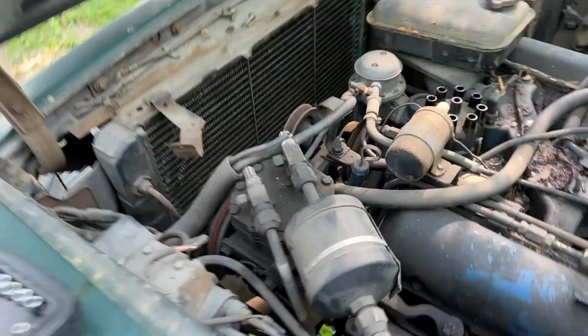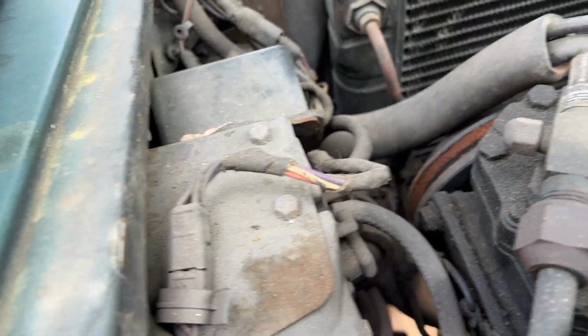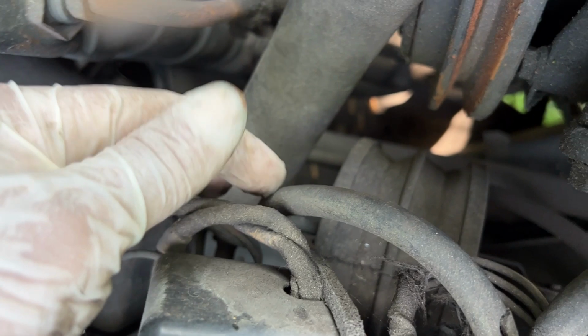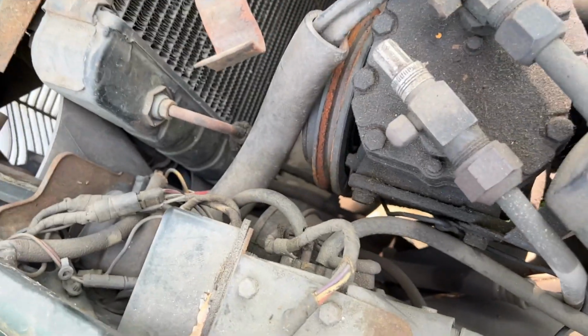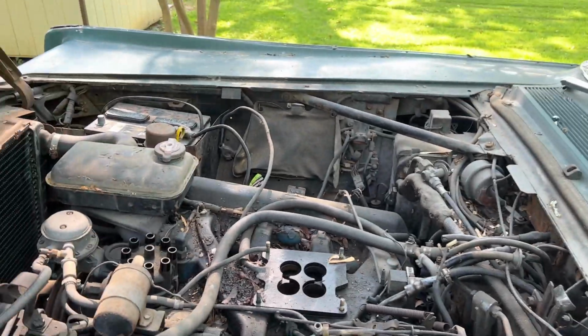Also wanted to point out that this car came with cruise control, and it's unusual to see the rubber baffles down here actually intact. I don't know what will happen when I apply vacuum to it. It might just puff and fall apart, who knows, but anyway, overall, still looking good.